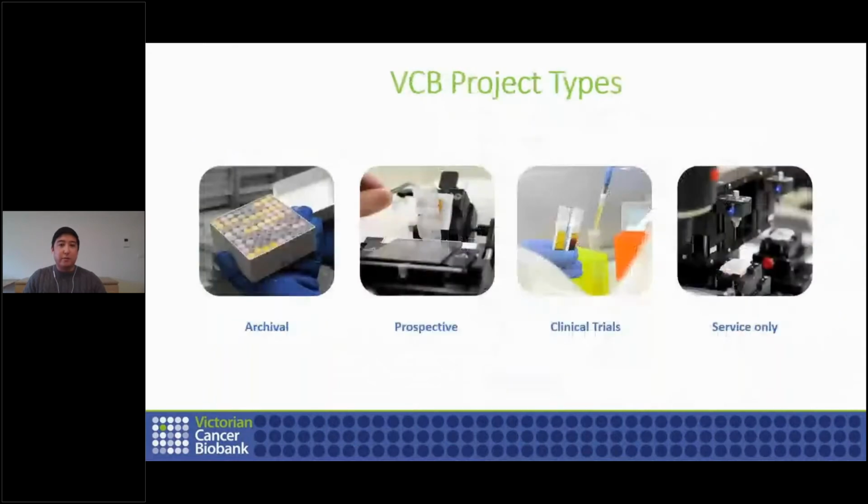Here at the VCB, we have various project types. Projects can either be archival, prospective, clinical trials, and service only. Archival projects are supported by our inventory, which has been accumulating since 2006. For prospective projects, specimens are collected prospectively when they're within the project inclusion criteria. For clinical trials, the VCB provides specimen services such as blood processing, and we also have service-only projects where the VCB doesn't provide biospecimens, but we provide services such as laboratory use or TMA construction.